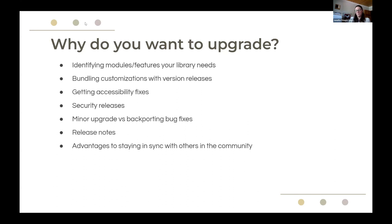And with bug fixes, we want to call out specifically accessibility fixes, because especially with newer versions of Evergreen, there's a lot of accessibility fixes in those newer versions or coming in the upcoming versions. One consideration that we make is we want to be in a supported version for security releases, which is one of the reasons why we normally do an annual upgrade.